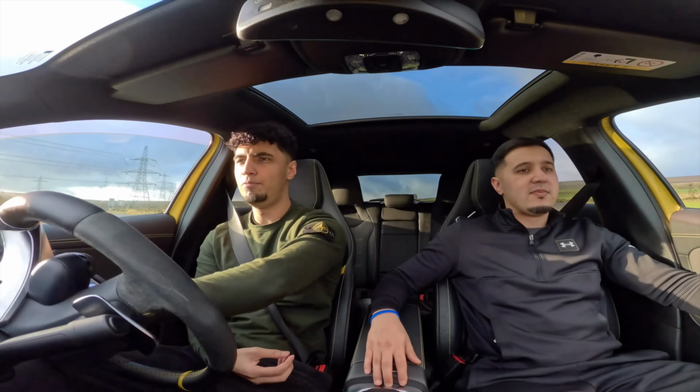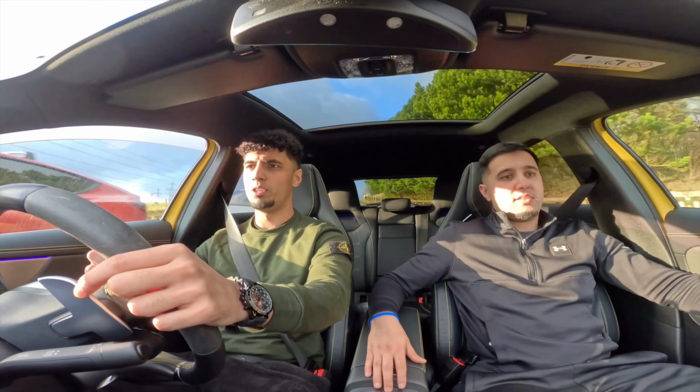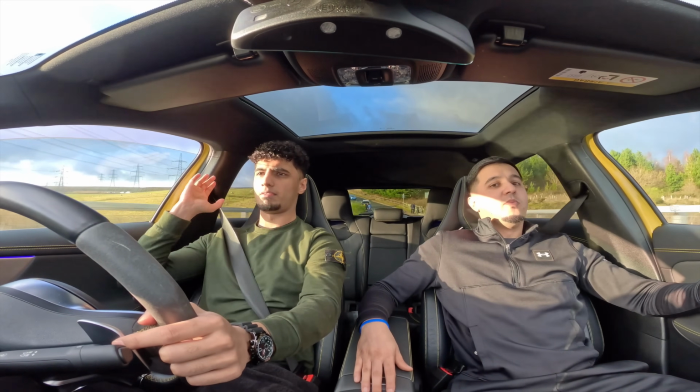It feels like a full on track car. It feels like it just belongs on track. Yeah. And when you're in race mode, the gears always stay high, revs always ready to go up.